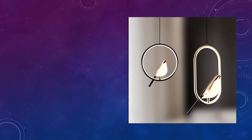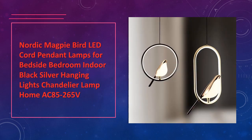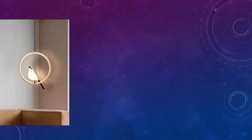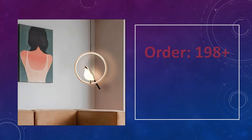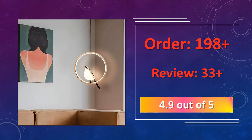At number 2. Nordic Magpie Bird LED cord pendant lamps. With a playful magpie bird design, this Nordic-style pendant light is a unique piece for bedside or indoor spaces. The black and silver color options give it a sophisticated edge that complements various interiors.